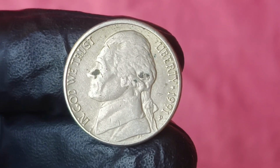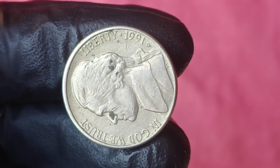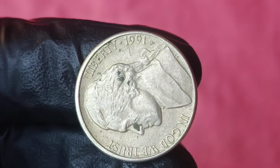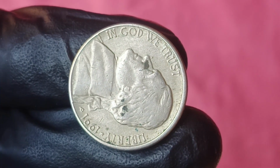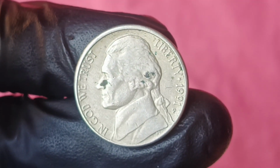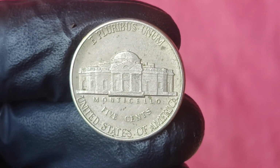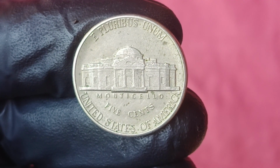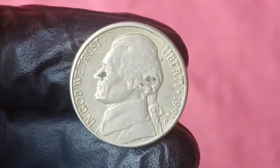As awareness about the 1991 P. nickel spreads among both casual collectors and serious numismatists, prices often experience upward trends, further enhancing its value beyond the face amount. The potential for appreciation is something that is particularly attractive to those looking for alternative investments, and numismatic assets like rare coins can sometimes provide returns that are astounding compared to traditional forms of investment.